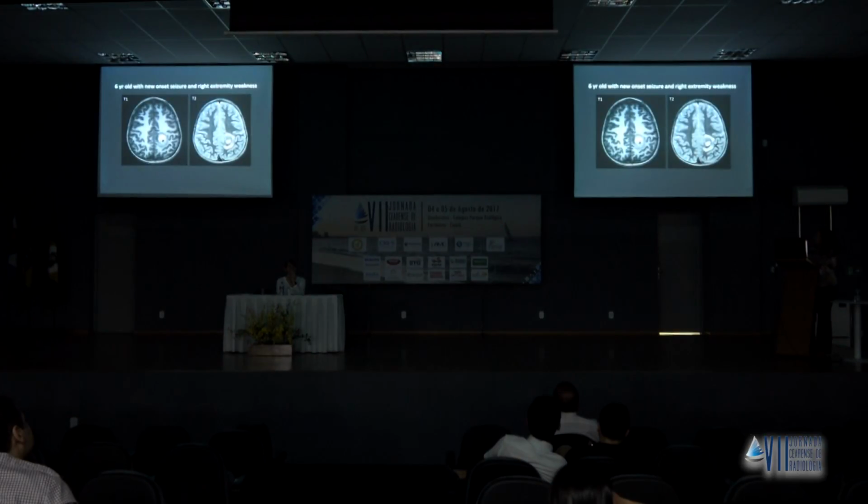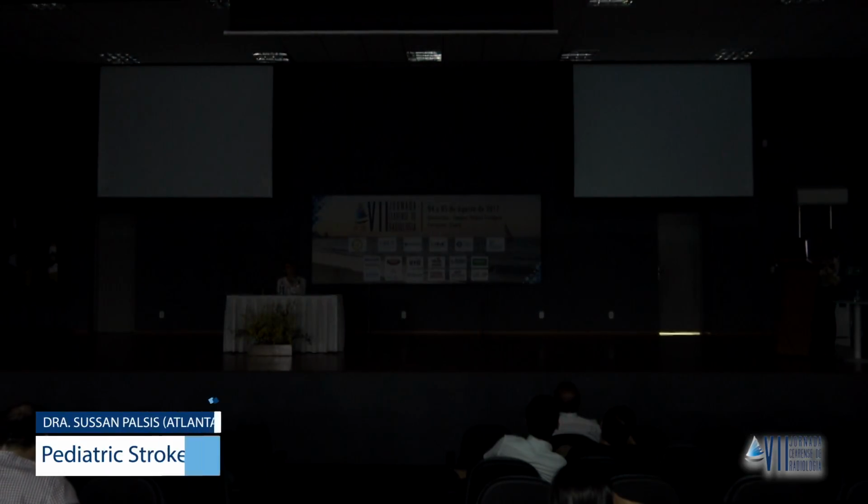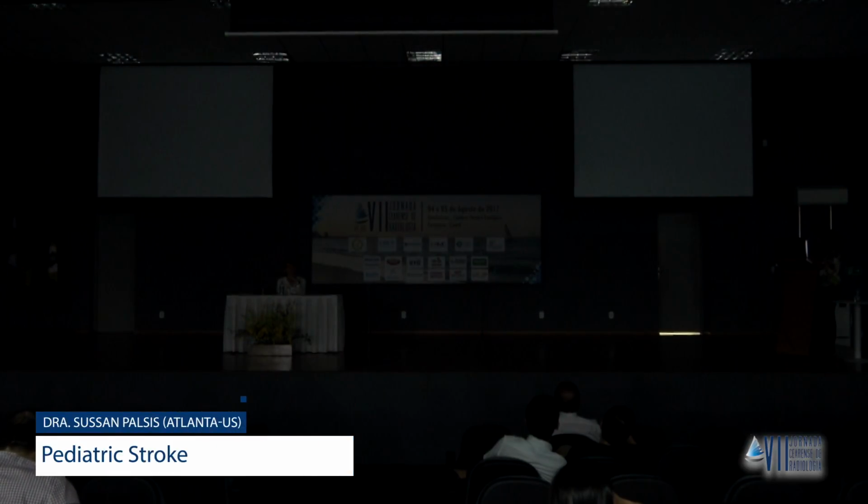So here's an example of a different kind of a lesion. This is a 6-year-old boy with seizures and right extremity weakness. And you can see this heterogeneous lesion in the posterior left frontal lobe and surrounding vasogenic edema. And I know that you all know what this is. This is a cavernoma.